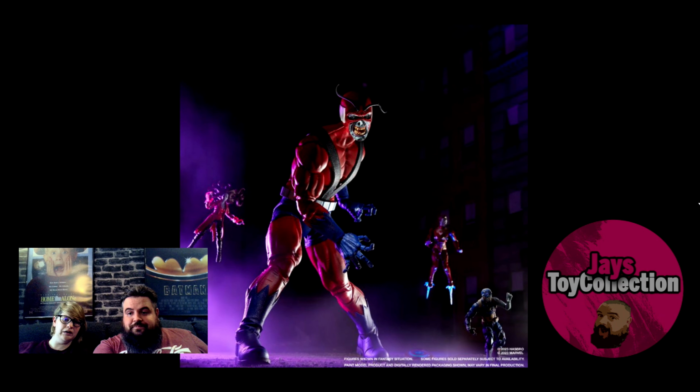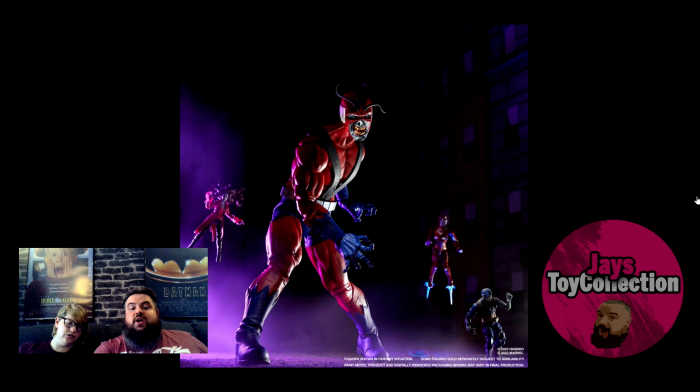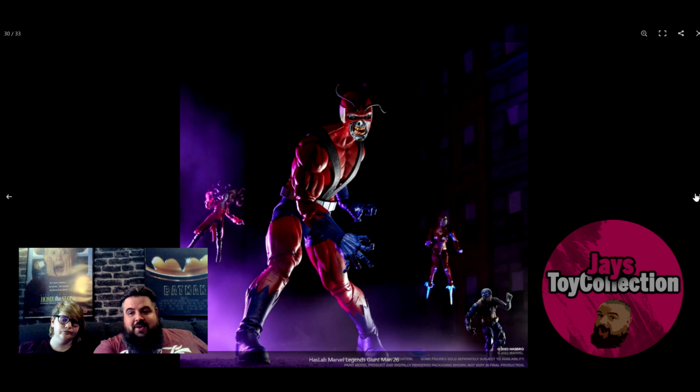So is the black belt thing you've got, is that like leather or something, or is it just plastic? No, it's all plastic, but it has this leather texture. It goes right under the crotch, I believe. So it will move with the figure. It's not attached to the belt, so it goes under the crotch, up the back, and around the top. So you'll get a full sort of rotation with it.